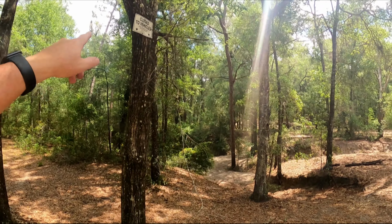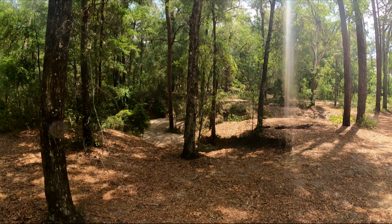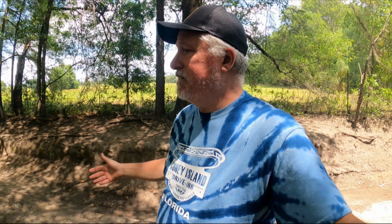It would be really nice if the Forestry Service would open some designated areas for this type of activity. But when you get to this side, you see the sign, closed to vehicles. But if you do want this, again, Hard Rock in Ocala will give you this, and it's a designated off-road park.